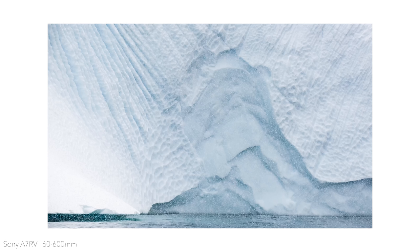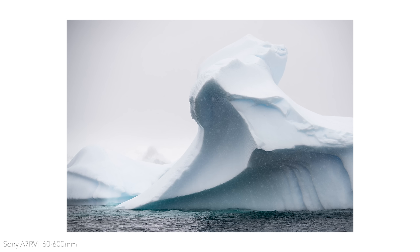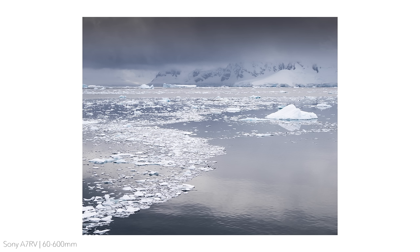I hope you've enjoyed my take on this Antarctic adventure, and I said earlier that this has kind of changed how I feel about my photography and my work. In a way, it's sad that a trip of this magnitude is what has made me fall in love with photography again, but that's what's happened.